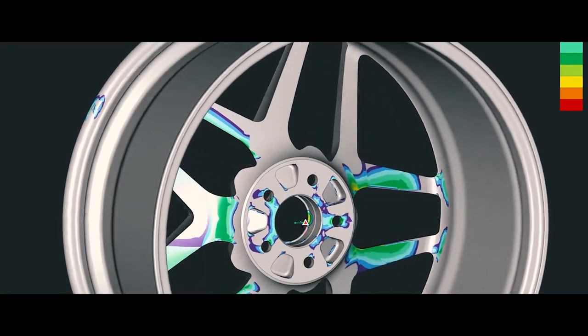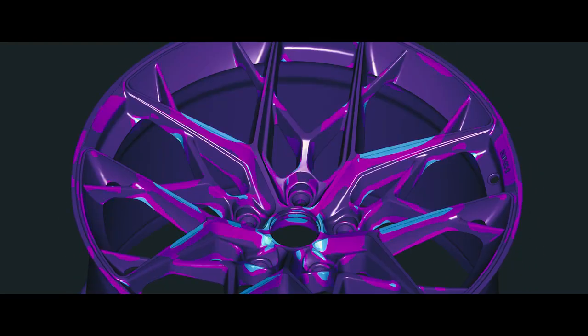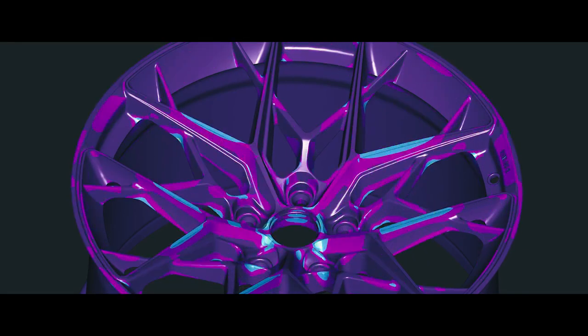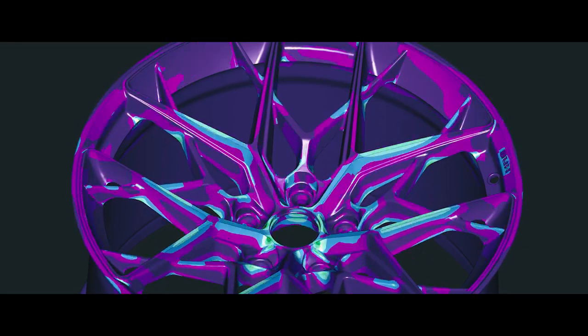real-world environment. FEA will highlight areas that need to be adjusted by adding or removing material or changing the wheel design further to meet the criteria we input. The wheels will later be physically tested to confirm these simulations.